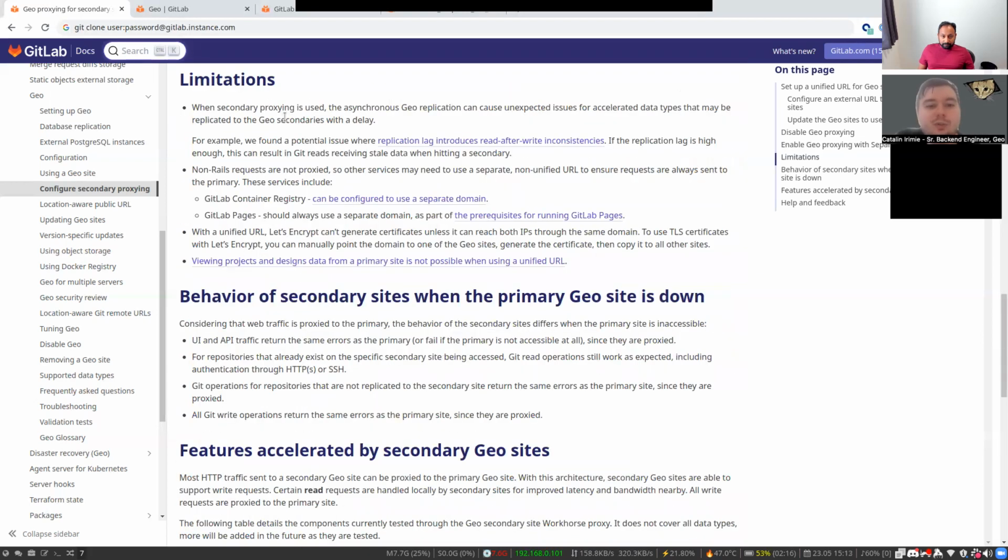About limitations, I think we've talked a bit about this. Essentially, Pages is a separate service, and non-Rails requests we can't proxy, just because we implemented the proxy at the Workhorse level, which means Pages can be proxied, but it should also use a separate domain because that's a requirement. But it also means the container registry cannot be proxied either. So if you try to do a Docker pull or something for an image, you can't use a unified URL for that, because if you push an image to the secondary, let's say, that would not work. So you need to use either a separate domain or use different domains in GitLab.